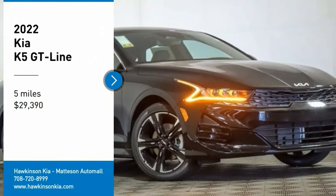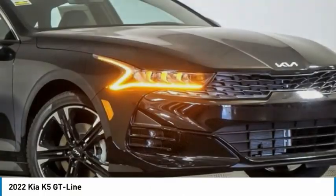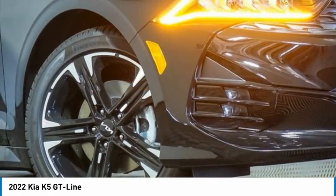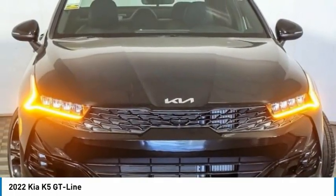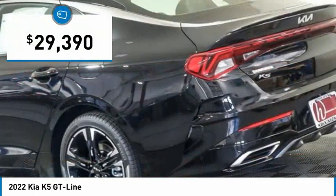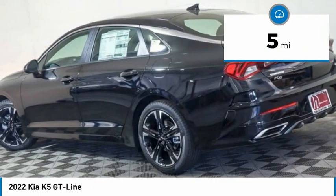Make a great choice today with the 2022 Kia K5. The Kia K5 has a stylish exterior that will be sure to turn heads, sleek interior looks, fantastic handling, and an abundance of technology will make this a fun vehicle to drive, and is priced below $30,000. This vehicle has less than 100 miles.